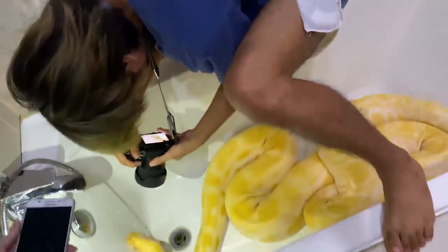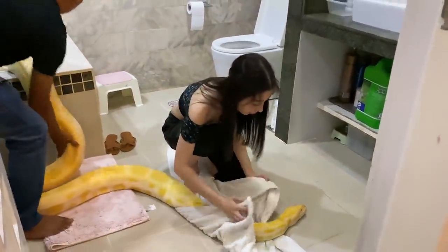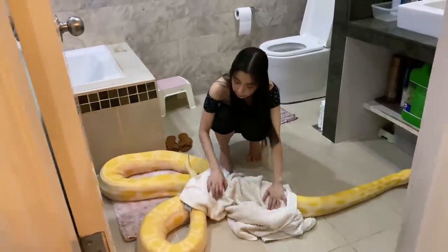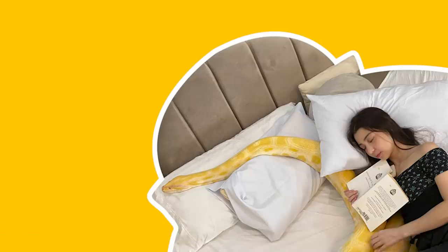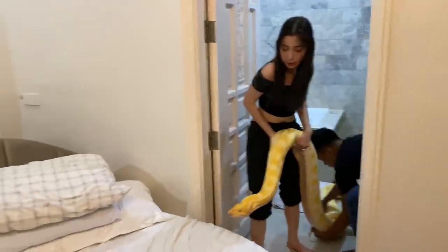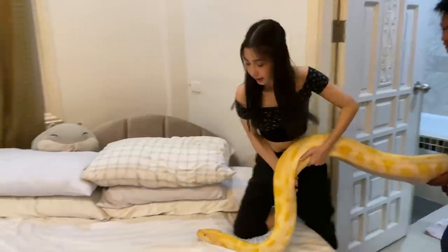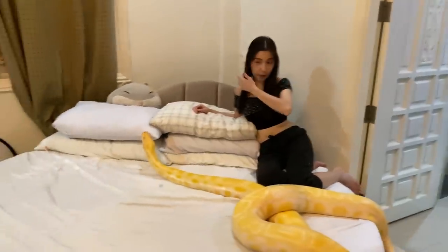Yes, Paolo is giving her a photoshoot first. Wiping Bee now. Wipe. Yay, we're done showering her! Go to bed now. Time for bed. Oh, there you go.